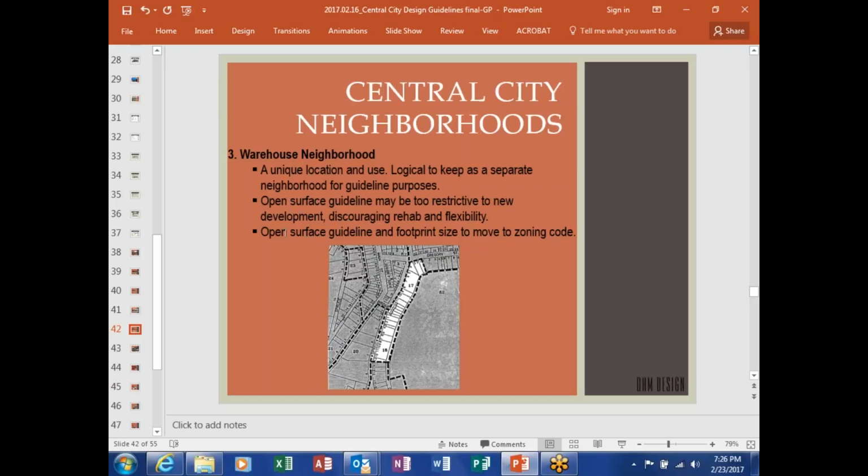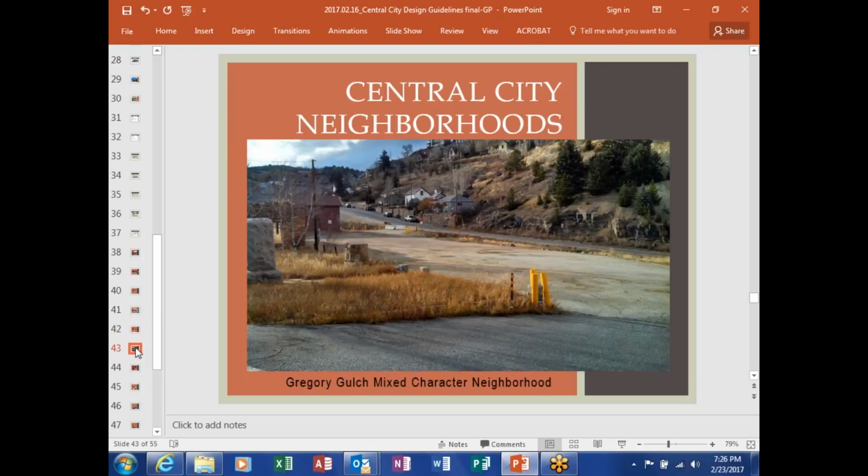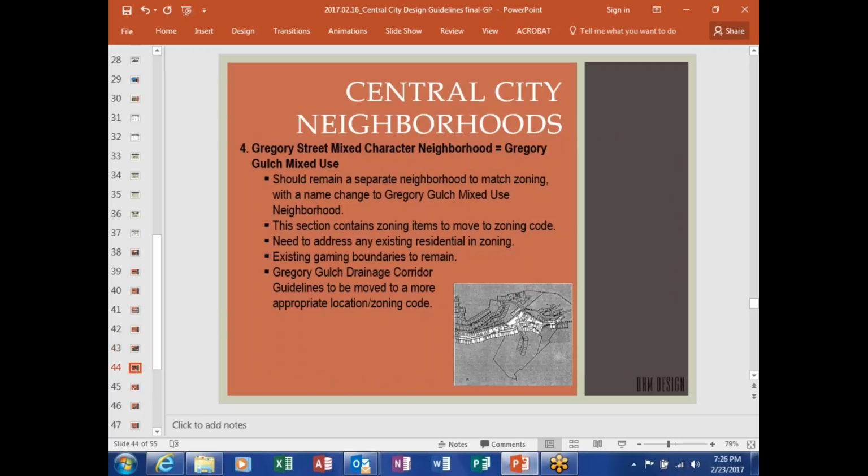For this one in particular, it's one of the ones that actually makes sense. Gregory Gulch. When you're trying to think about blending in with that neighborhood, I don't know what you're trying to do exactly, but it is unique in that sense. But maybe it more aligns with our comp plan designation, which basically goes all the way from the historic commercial core down to Blackhawk. It's one area functional.